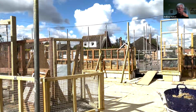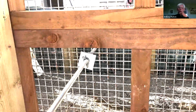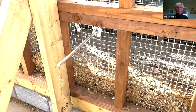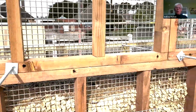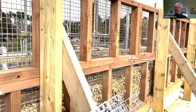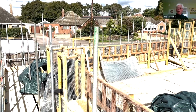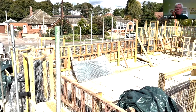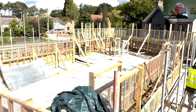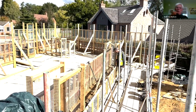I think that gives you a pretty good idea, and this is a thing that we shouldn't be doing, which we realised pulls the mesh in. You don't want to be doing that, so as I said earlier, we're wanting quicker ways of assembling and disassembling the shuttering as we go on. And there's some mesh just leaning up against there, ready for the next lift. But hopefully all the shuttering will be reusable for the next building that we do.